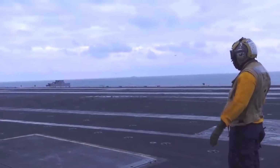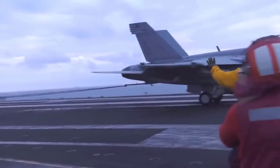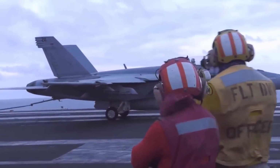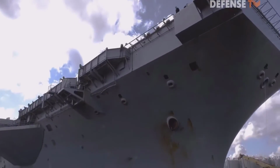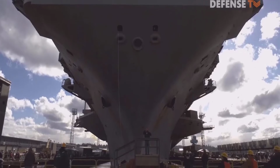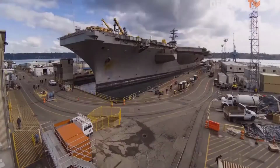For a fourth function, power projection, the US tends to use its carriers. In fact, January 2017 was the first time that no American aircraft carrier was on deployment since World War II. Even if an aircraft carrier has not been deployed, they're fast. They have a top speed of 35 miles or 56 kilometers per hour, which means that a carrier based in Norfolk, Virginia, could reach the Middle East in just a week.